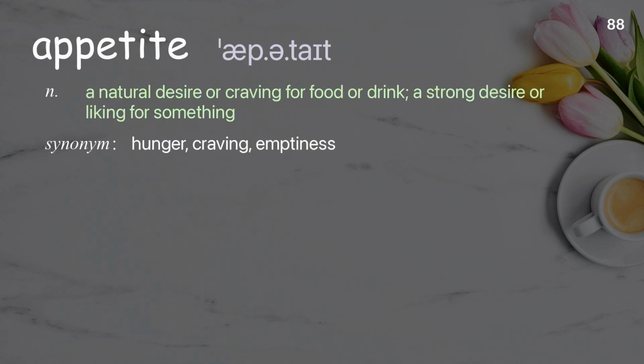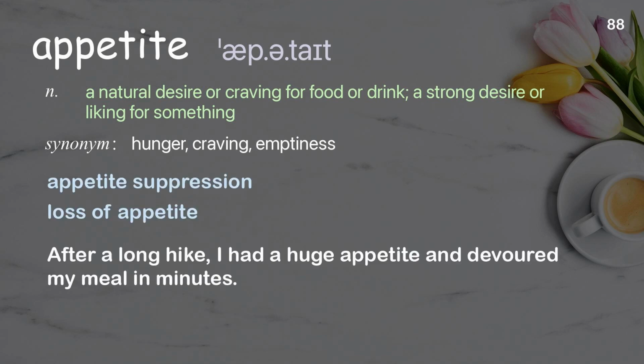Appetite. A natural desire or craving for food or drink, a strong desire or liking for something. Examples: Appetite suppression. Loss of appetite. After a long hike, I had a huge appetite and devoured my meal in minutes.